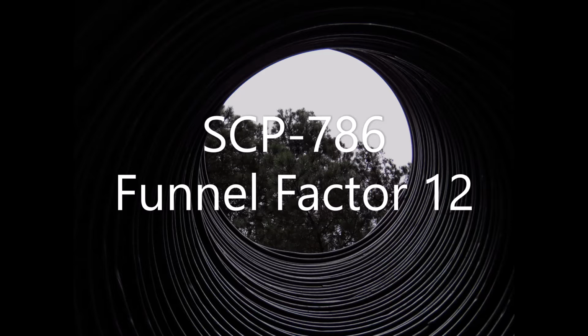A simple visual inspection of SCP-786's interior immediately suggests its unusual properties. When viewed from either end of the funnel, the interior of SCP-786 appears to be perfectly cylindrical, with the far end of the funnel having the exact same diameter as the near end, whether that end be the larger end or the smaller one. The view through the far end's opening is enlarged or reduced accordingly.